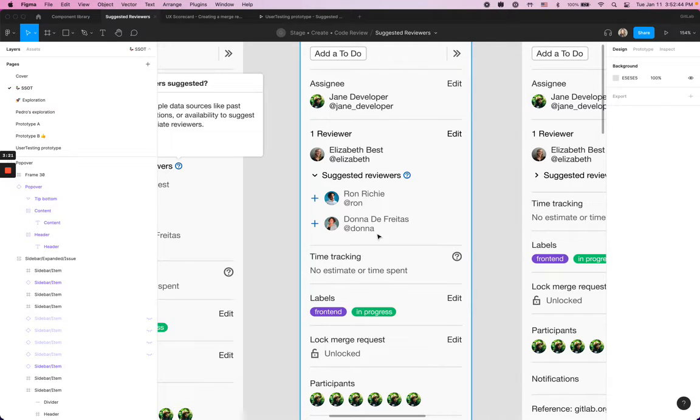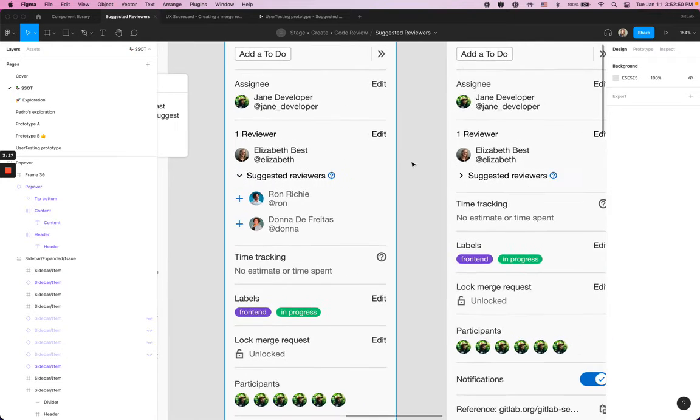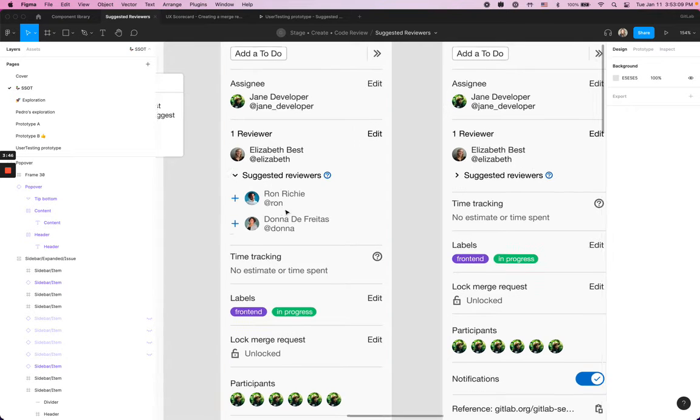If there are any reviewers assigned and then the page is reloaded in any way, then it should auto collapse. If you do want to go back and see those suggestions, then you can expand it and add them again. And if this person, which was a suggestion, is removed, then it should be re-added to the suggestions, I think. Actually, don't quote me on that.